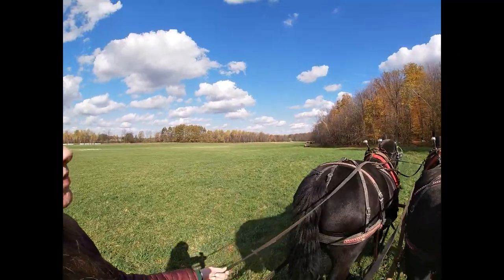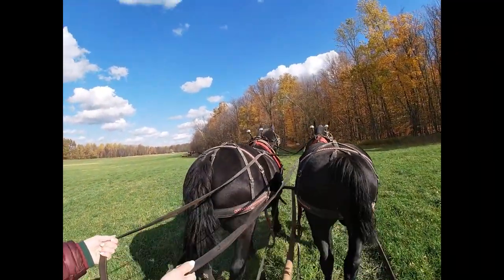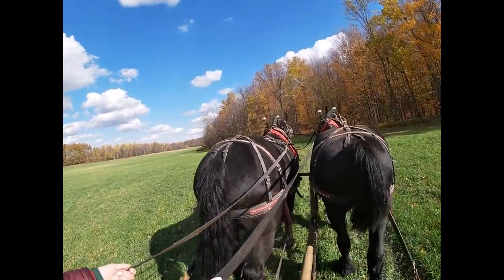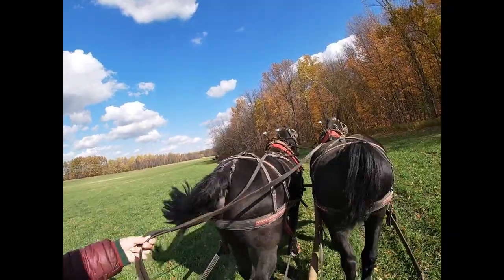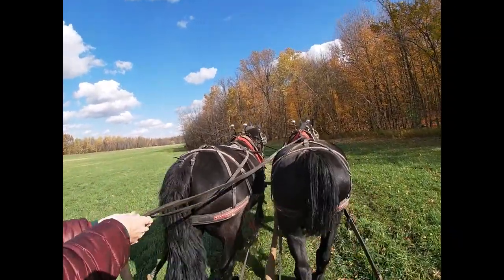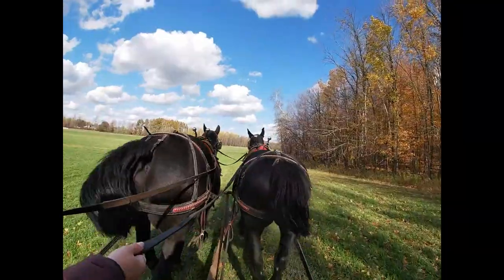That's how much faster the Belgians are walking than the Percherons, especially when Dad is not driving them. They really slow down. They know the difference so much. But they're being good, right? Yeah, they're being nice.